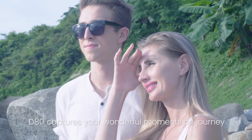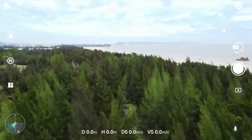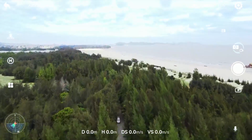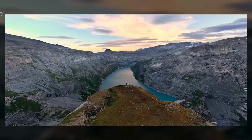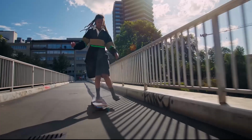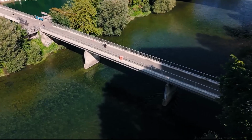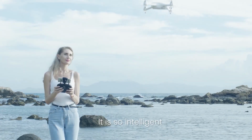It has an 8-megapixel sensor that can record videos in 2048 by 1088 pixel resolution at 30 FPS and take photos in 4096 by 3072 pixel resolution. The image quality is clear and stable thanks to the 2-axis gimbal stabilization and the EIS technology that can reduce video blurring. The Potensic D80 also has some intelligent flight features that make it easy to fly.